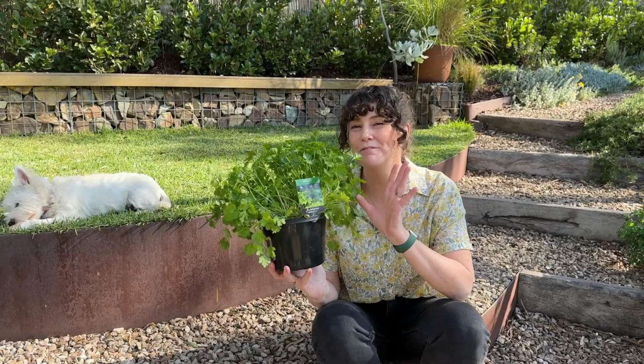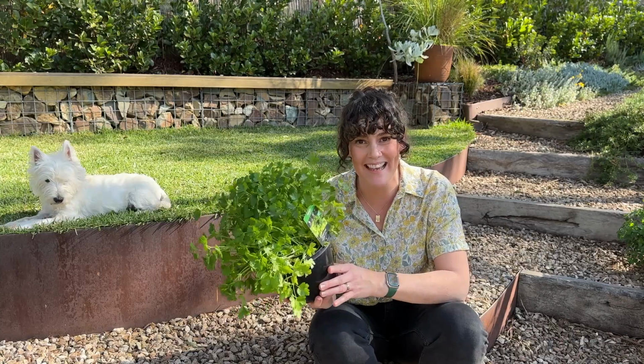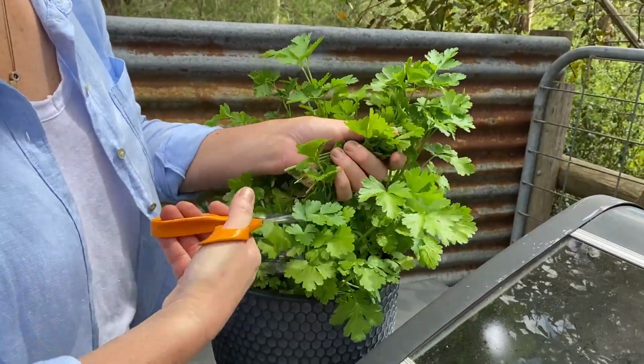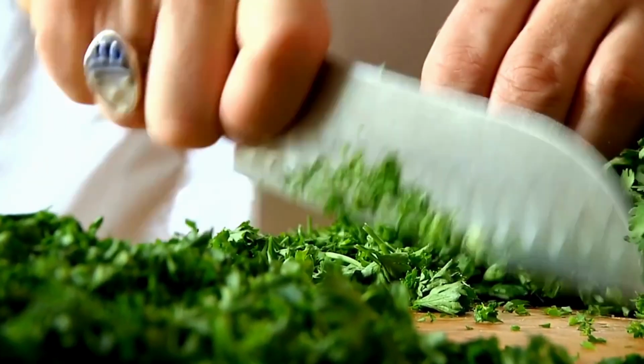Parsley Italian is full of classic flavour and it's a great source of iron and vitamin C. Many Italian, Mediterranean and Middle Eastern dishes call for this flavoursome leafy green herb that will love a full sun spot in your garden.